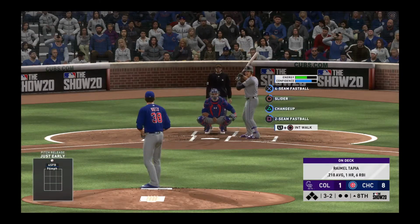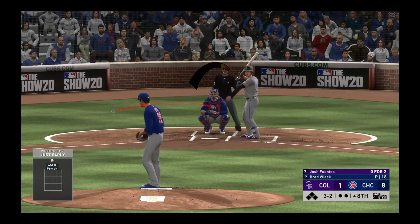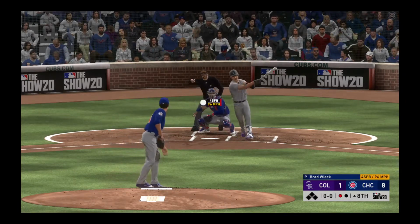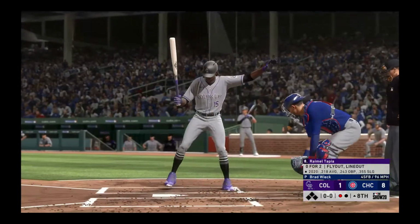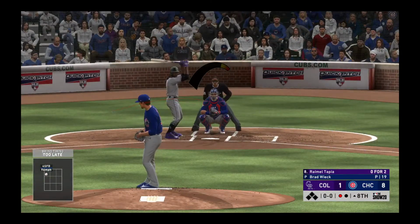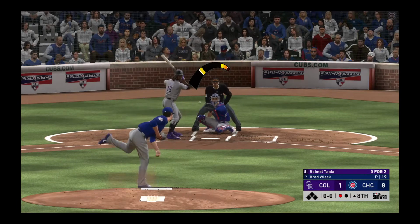Well above the letters with the fastball that time. Looked like he tried to elevate a fastball on that 2-2 pitch there, but kind of overdid it. With a pitch that high, it's pretty easy to lay off if you're the hitter. So he sets him down swinging. Josh Fuentes goes quietly to lead off the eighth.